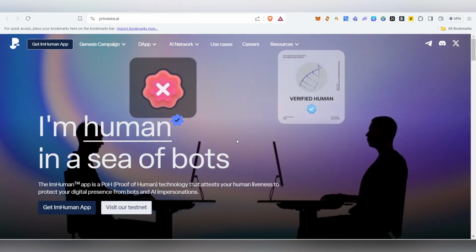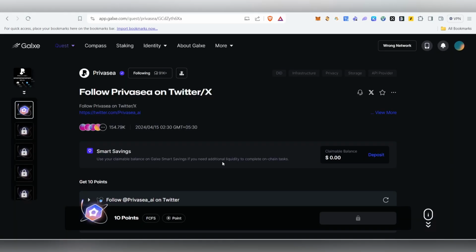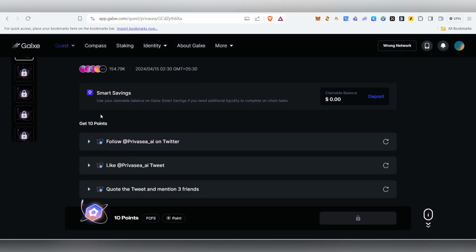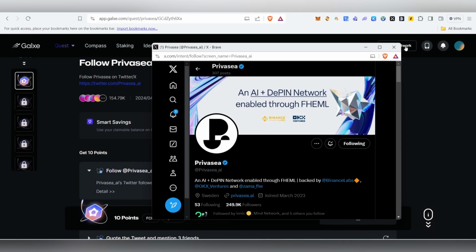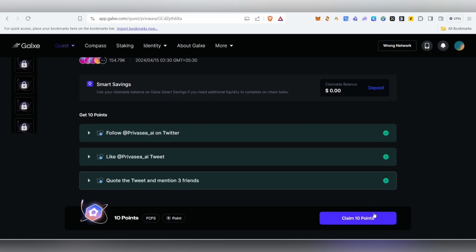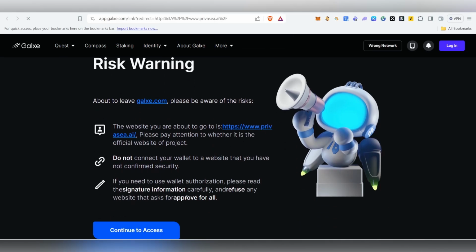So first of all, I'll show you how we can install the app and complete all the verification process and all, and after that we'll be able to do this Galaxy task also. Okay, so you must complete the Galaxy task also. It's very simple. All you have to do is just come inside and go and follow their Twitter account and complete the follow thing, and come back here and do the recheck, and then it will be done. So guys, once you complete all the tasks now, you'll be able to claim the points. Okay, so like this you gotta complete each and every task. Okay, so here the next task will be very simple. Just visit the page and then come back here, and then we'll be able to claim it.